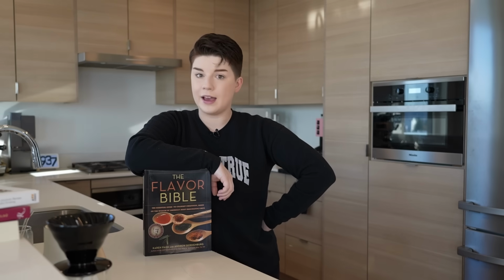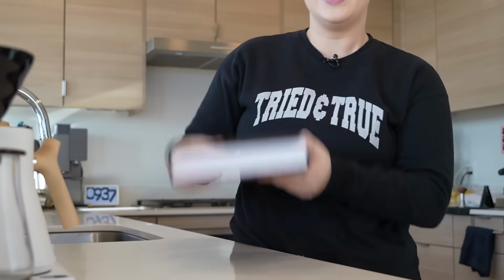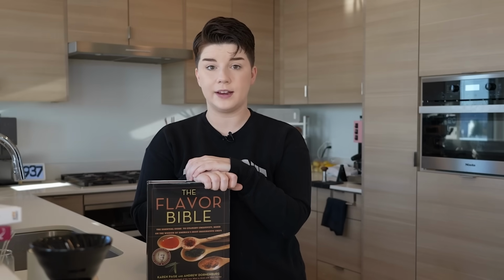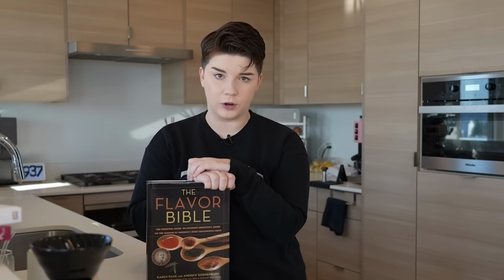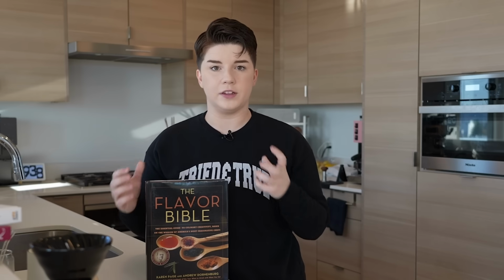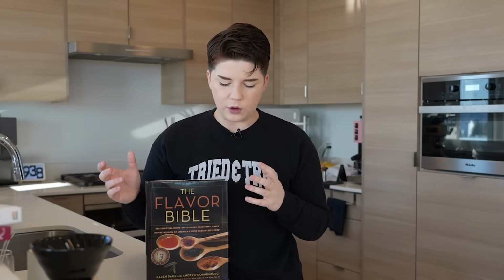Now, the next book I have here is one that is quite literally a Bible, and it is suitably thick as well. This is called The Flavor Bible, and it is a James Beard award-winning book, and it is referenced all across the food, the cocktail, and the coffee world. Really, this book is just a massive resource for all things flavor, and there's not really one section or one thing I recommend you do with this.